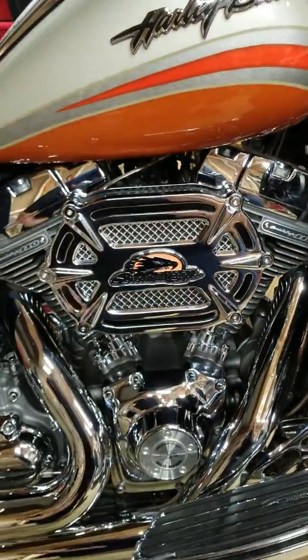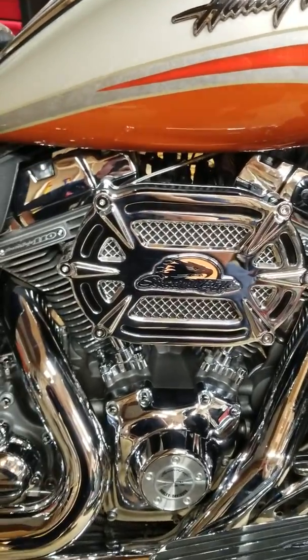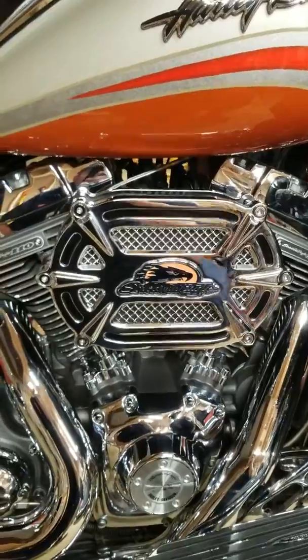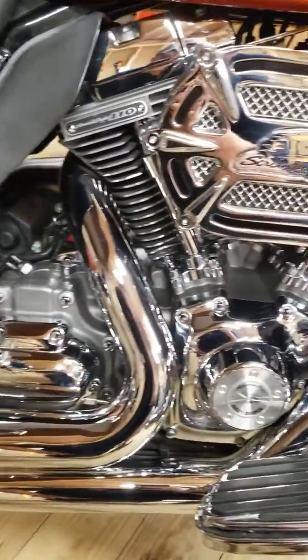Now, as you can see, he's got the Screaming Eagle air cleaner. It's not a stock air cleaner. Well, I guess you would consider it stock, because it is coming from the factory, but it's a CVO air cleaner. And you can see everything that is a little bit different from a stock motor.